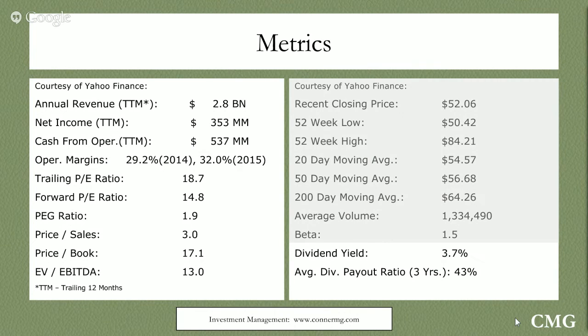To the valuation metrics, the trailing PE ratio right now stands at 18.7, and the forward PE ratio stands at 14.8. So that relationship implies that analysts expect earnings to increase over the next 12 months. The PEG ratio is at 1.9, not too close to 1, but we still expect some growth. And the price to sales ratio stands at 3.0, and the price to book ratio is at 17.1, which seems rather high. And the enterprise value to EBITDA ratio is at 13.0.